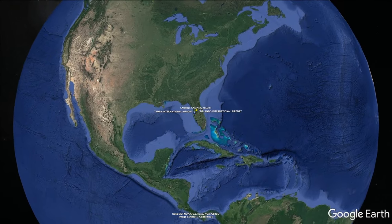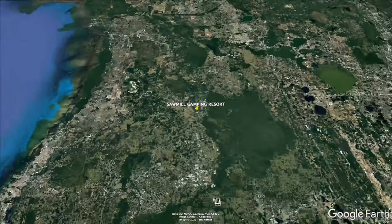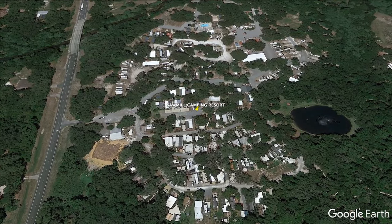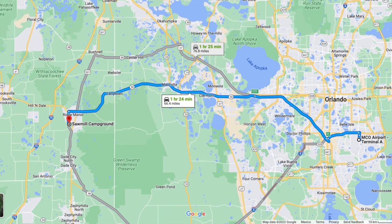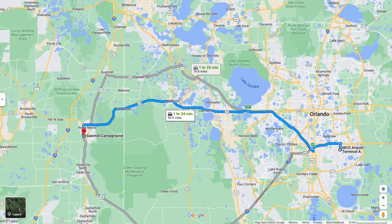It's our first time gay camping together. Or glamping. So where is Sawmill? Sunny Florida, of course. It's an easy drive from both Tampa or Orlando. We flew into Orlando International Airport. Sawmill is located 66 miles west of the airport, and the drive takes approximately an hour and a half.